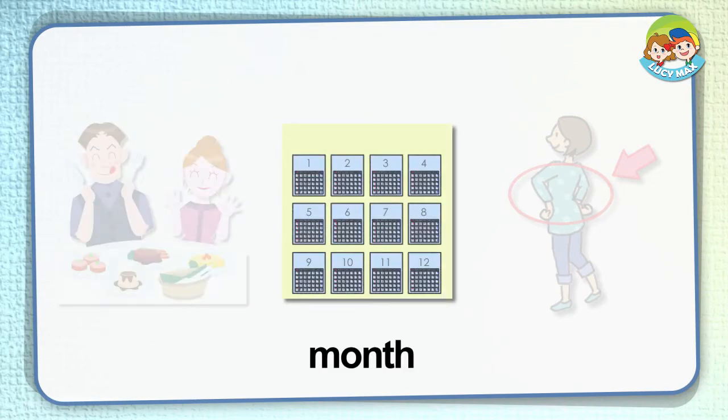Month. Look at the picture. There are 12 months in a year. The first month is January. The second month is February. The last month is December. In what month is your birthday?